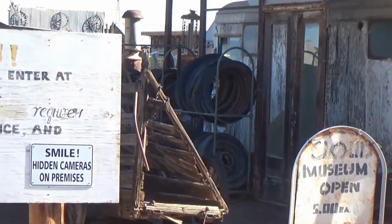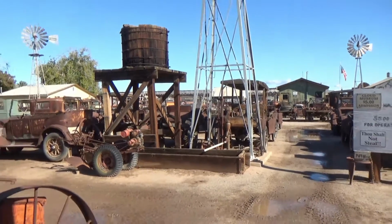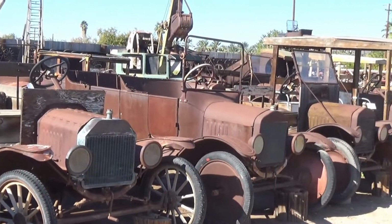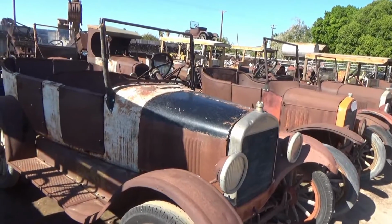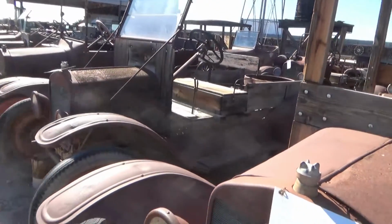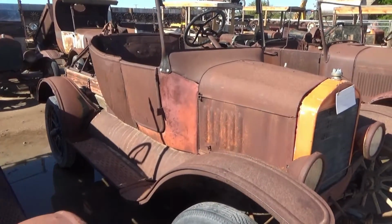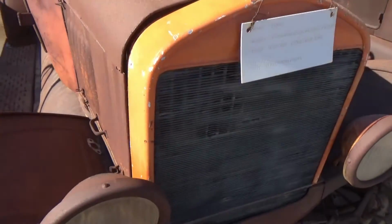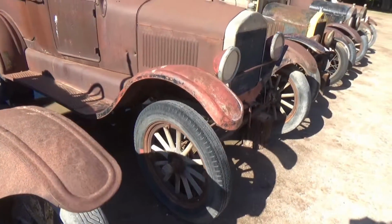However, this is a very different museum than you would expect. So let's go in and let me show you what I mean. Their Model Ts are not restored. They're keeping them original. I just met the owner, and he said he bought a lot of these from all over the place, but some of them were just put together by parts. And this one has a plaque for it. And even though they're very rusty, they're not actually rusting out very much like that. So they're still in fairly good shape, all things considered, sitting out here in the weather.